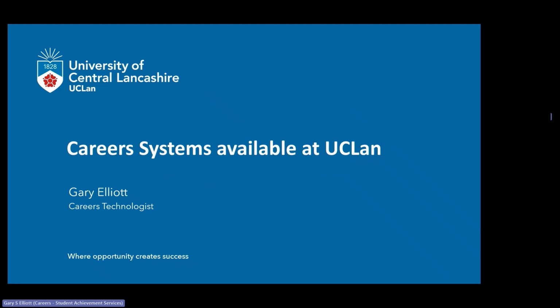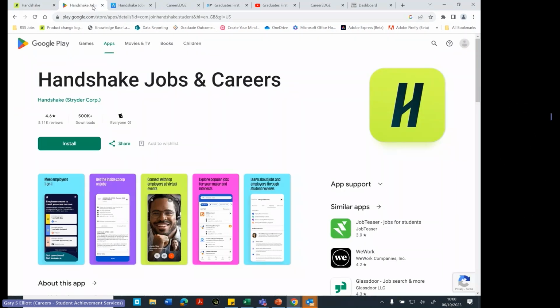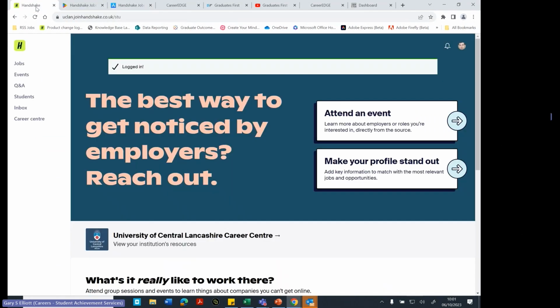We talked all about career systems that are available at UCLan. So this is Handshake, and you can get there by going to www.uclan.ac.uk/handshake. And to note as well, this is a browser version, but there's also a Handshake app on Google for Android, and there's a Handshake app on Apple for iPhones. So you can also go and get the app as well.